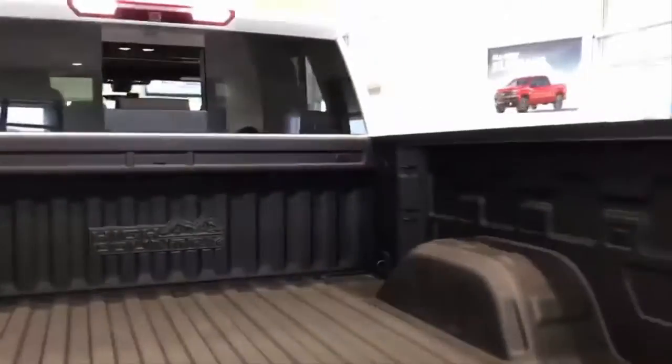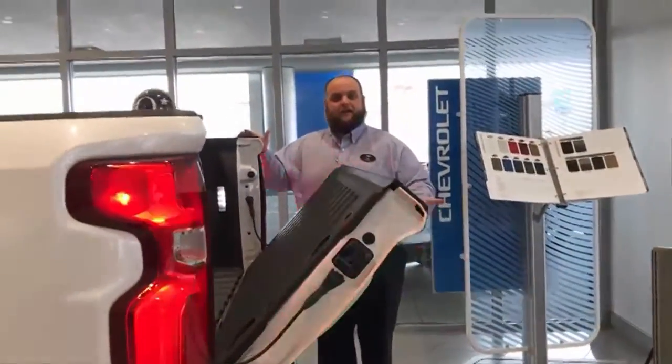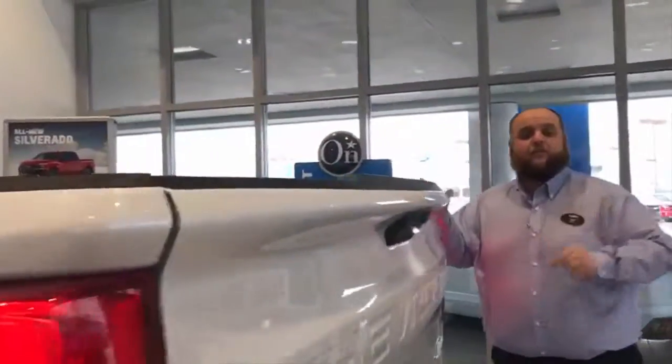And then to close this tailgate, like I said, it's full power. So all you have to do is give it a simple lift, and it comes right on back up. Guys, that's your 2019 Chevy High Country.